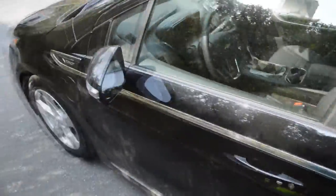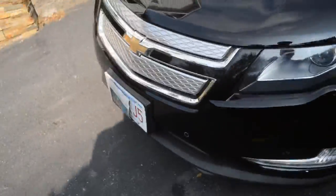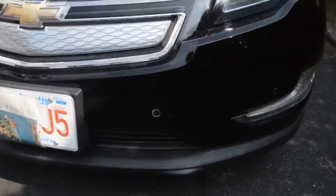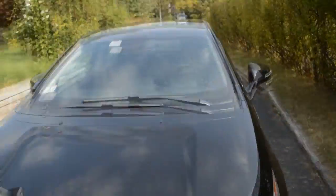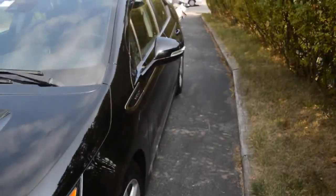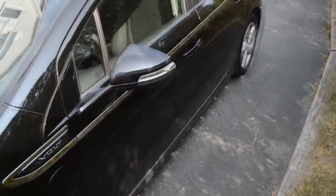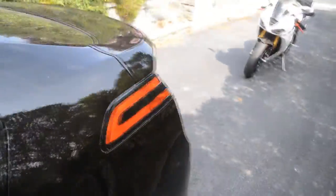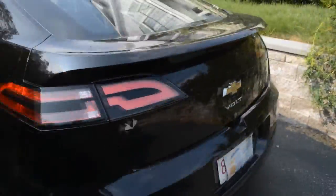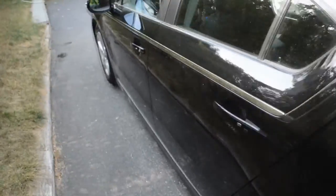This is a black on black with black leather interior. Some features that I do have with this car is the front parking assist, front sonar, as well as the front collision detection. That's actually a digital camera mounted up there in the dash. Has a rear backup camera, has a rear sonar, leather seats, Bose sound system, navigation, XM, heated seats. Now we're going to take a look on the inside and check out a couple of these features, as well as show you a couple things that could be changed.